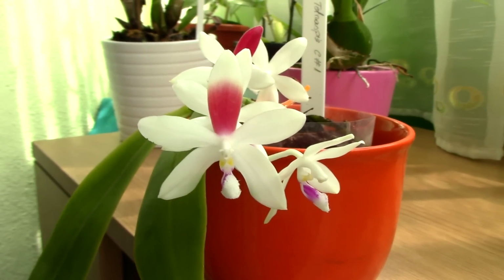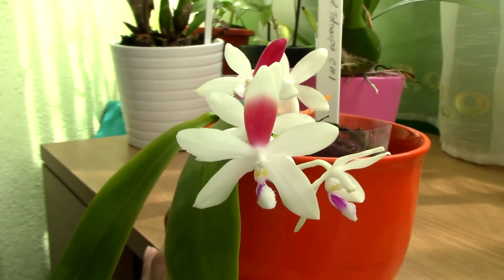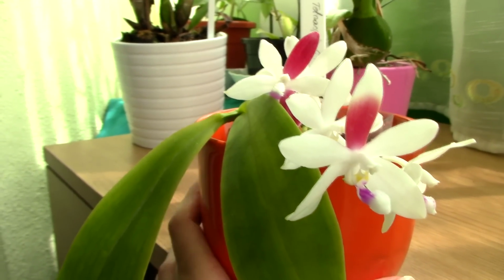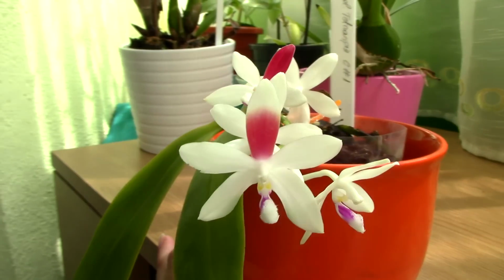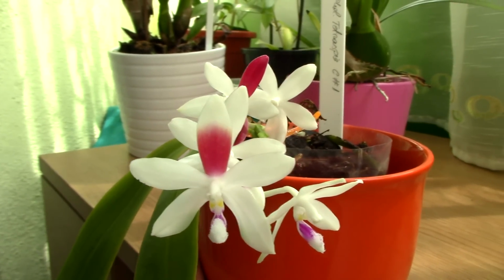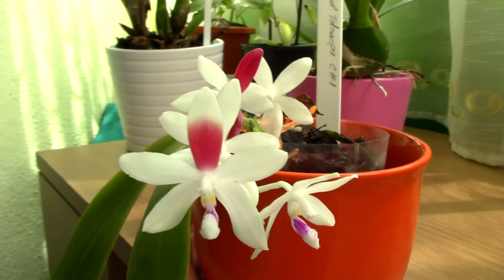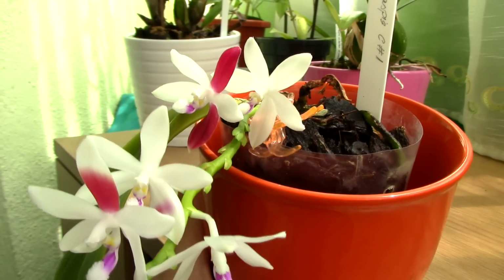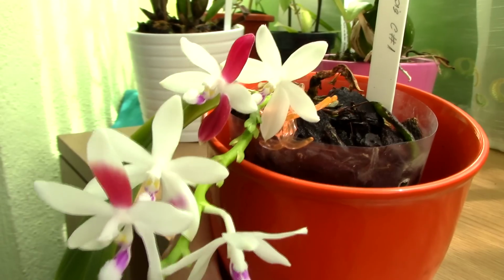Now, this Phalaenopsis orchid is actually a warm grower. It does like warm temperatures, and it is not induced by colder temperatures into blooming. I've noticed that mine actually blooms when the weather is nice, when it's sunny, when it's warm. In the winter time, although it started to grow the flower spikes last summer, it did not grow any buds or anything.